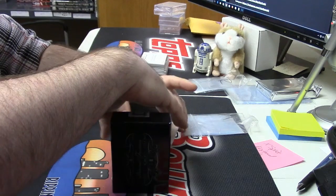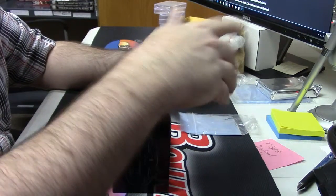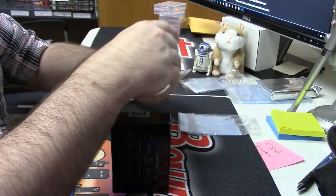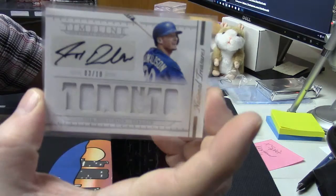3 out of 10 timeline. This time, you know, there's no date on it. I have to look at the back. Merca. 3 out of 10 timeline signature material. Josh Donaldson.